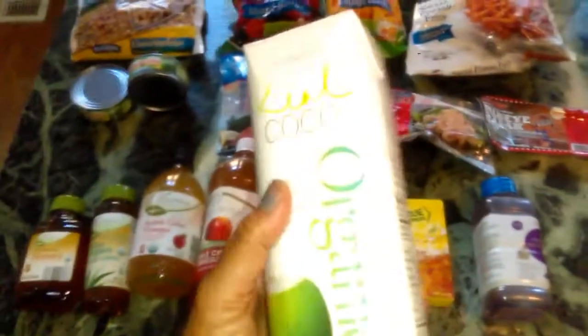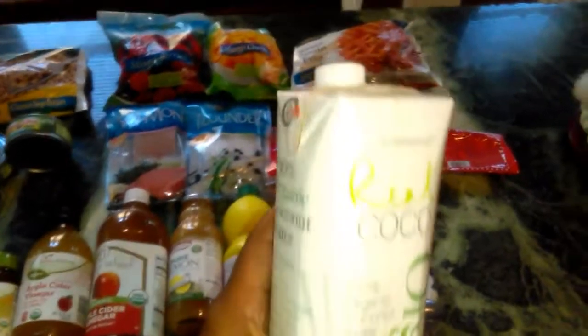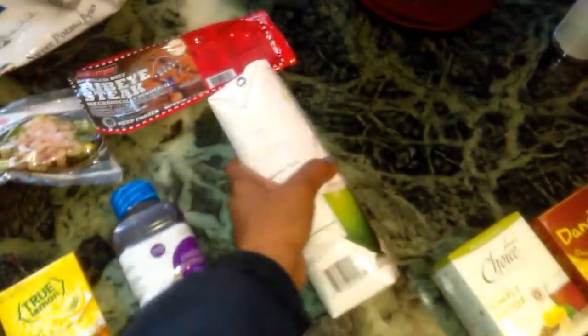Other than that, I generally use regular water, or I drink organic coconut water, and I got this from Big Lots. It was reasonable. It's $3, as you can see, so that's a good alternative. Again, I shop on sale and use coupons.